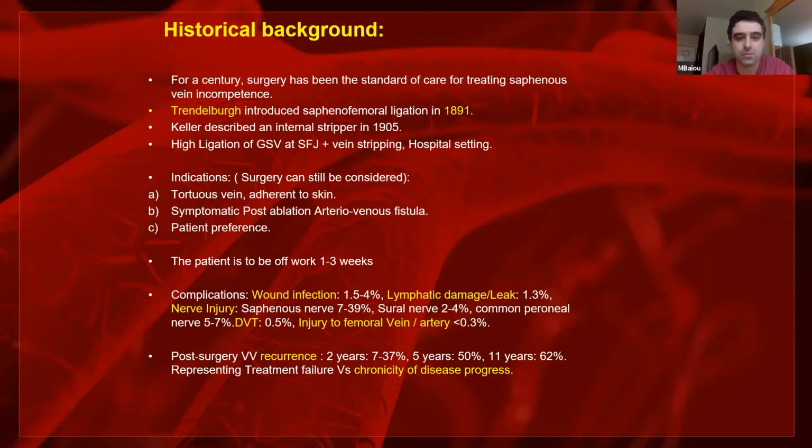Surgery wasn't a completely safe procedure. It had its complications. Wound infection happened in up to 4% of patients, usually more in smokers and the obese. Nerve damage has been reported in up to 40%. Injury to the femoral vein or femoral artery was very rare, but if it happened, it can be catastrophic and could lead to loss of the limb. Recurrence after surgery has been studied and reported in many studies and averages around 50% in 5 years, and according to some studies, up to 75% in 10 years.